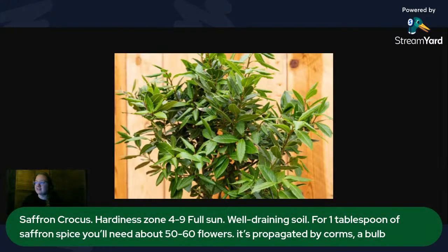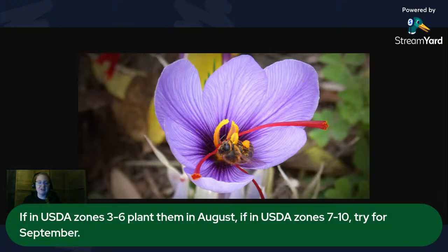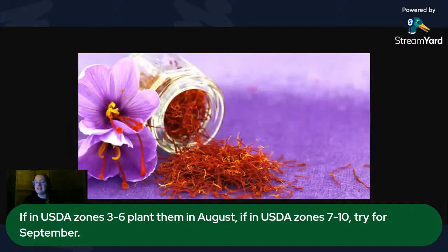The saffron crocus. Hardiness zone 4 to 9, growing in full sun, well-draining soil. For 1 tablespoon of saffron spice, which is the red you see here in the picture, you'll need about 50 to 60 flowers. It's propagated by corms, a bulb. So if you're in USDA zones 3 to 6, plant them in August. And if in USDA zones 7 to 10, try for September. So here is the harvested, the red part, the saffron crocus. We're going to go over the meal ideas at the end.